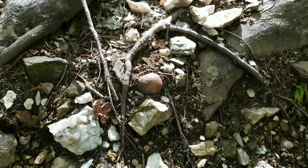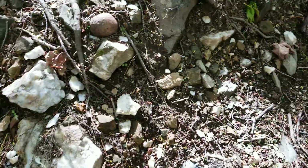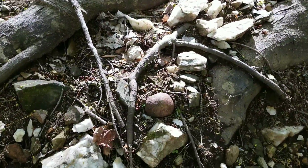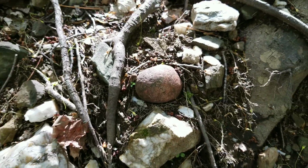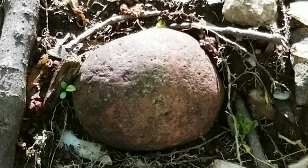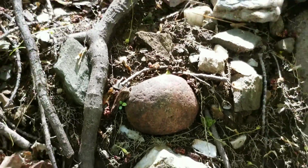I want to show you this hammerstone. It's in the middle of all this refuse, all these white quarried stone broken up here. The quarry's up to my left. And this is one of the hammerstones I guess they used to make some of the tools I found here. It's very cool. I like it. It's red, everything around it is white, and it's a red hammerstone.